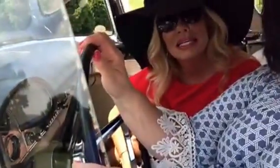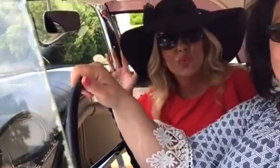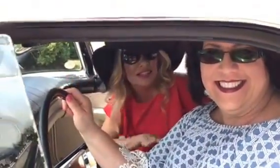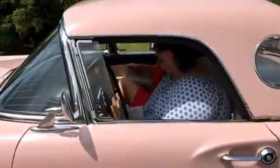Call Riding in Style, and we have arrived. That's right. We're at Allendale. Did you guys see this pink car? It is fantastic. Let's get out and tell them. Okay.